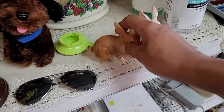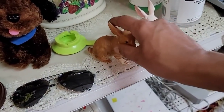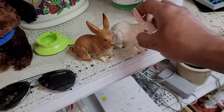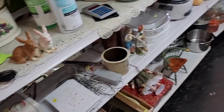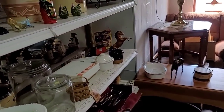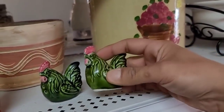I will say in this video, this is the only regret that I have. These were both the Lefton, and they do have their foil stickers. The Lefton rabbits, they were $5 each. There is really good value on them. I actually own these, both the white and the brown. I probably should have gotten those. They could go for about $20 each.